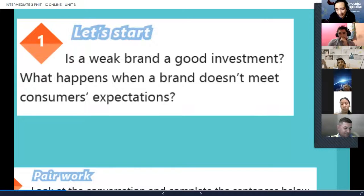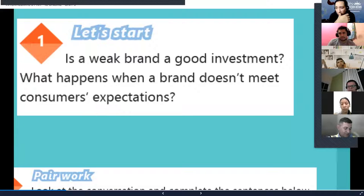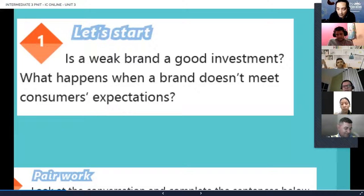Okay, but what is a weak brand? Another example is GameStop. That was a weak brand, maybe because they had a lot of short. A lot of shortages? No, because there was a lot of investment betting that GameStop would go down. That is a short. How do you say apuestas? Bet against someone. That's why the brand GameStop went down, because many people bet against that brand.